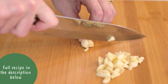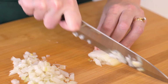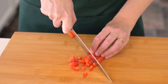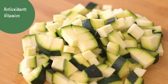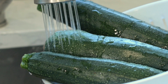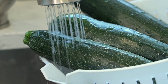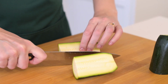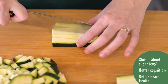We start by chopping all the veggies. First garlic, then onion, zucchini, carrots, and bell pepper. Zucchini is packed with antioxidants, vitamins, and minerals that protect brain cells and support neurotransmitter function, which in turn boosts memory. Plus, the fiber content in zucchini maintains stable blood sugar levels, promoting better cognition and overall brain health.